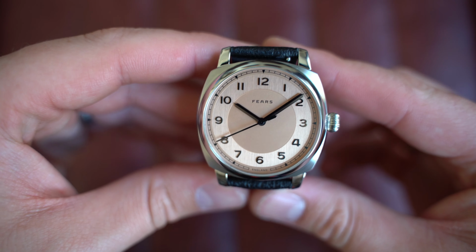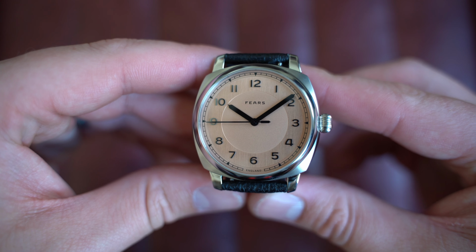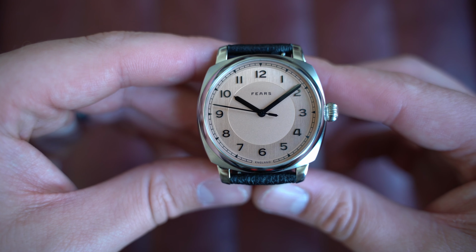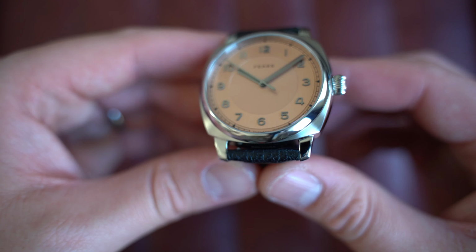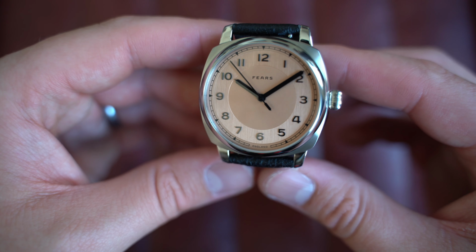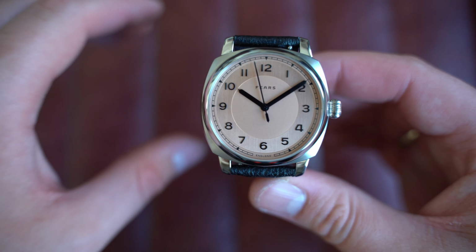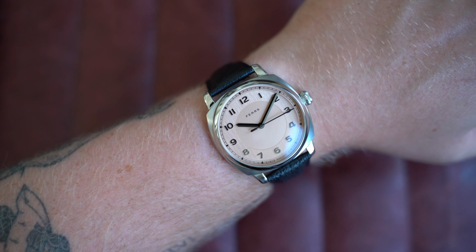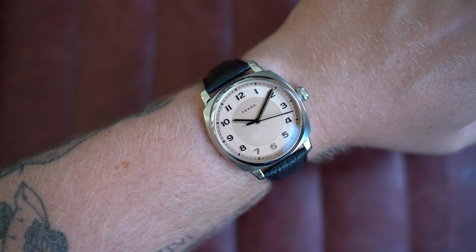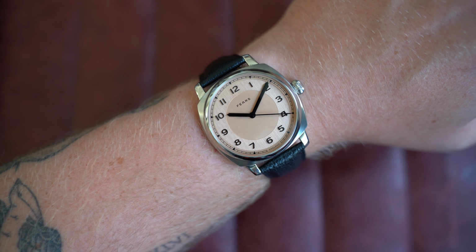And again, Fears have a bracelet that will fit this watch, so if you do want to acquire a bracelet, you certainly can do. But yeah, really clean, nice example, hardly worn to be honest, and again a nice saving on retail. So let's show this one on wrist and talk dimensions, because obviously it differs from the 38mm we just looked at. So if you're after something a bit bigger than the 38mm, this is definitely the one to consider, because it is obviously bigger, screw down crown, and automatic, so quite a few things different.